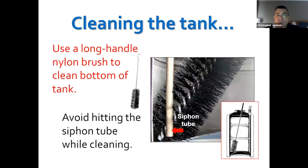Just remember, there's a siphon tube there. Don't break the siphon tube off while you're scrubbing. Okay, that's just common knowledge, everybody should know that there's a tube there. If you're not aware of it, get your flashlight, look down in the top of the tank, straight down from where the hose connects, and you'll see that siphon tube.